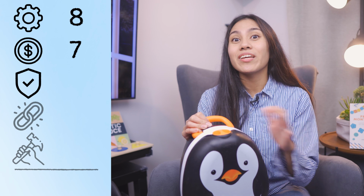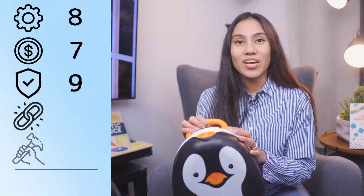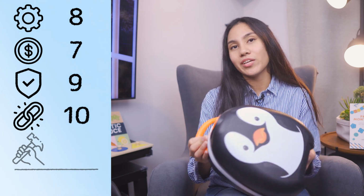For safety, 10 out of, actually, I would give that a 9 out of 10. Just because if your child gets their finger stuck in here when they need to shut it, it's going to hurt. Assembly, this doesn't really require any assembly, so I would probably give it like a 10 out of 10.